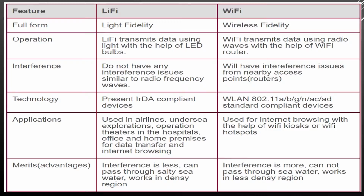Technology: present IrDA compliant devices use LiFi, whereas Wi-Fi is used in 802.11 a/b/g and a/c/ad standard compliant devices. Applications: LiFi is used in airlines, undersea explorations, operation theaters in hospitals, and office and home premises for data transfer and internet browsing. Wi-Fi is used for internet browsing with the help of Wi-Fi hotspots. The merits of LiFi are that interference is very low, it can pass through salty seawater, and works in dense regions. But in Wi-Fi, interference is more, it cannot pass through seawater, and it works poorly in very dense regions.